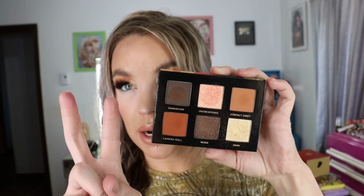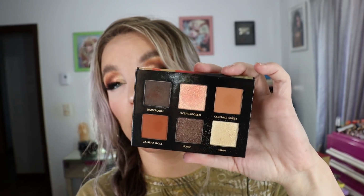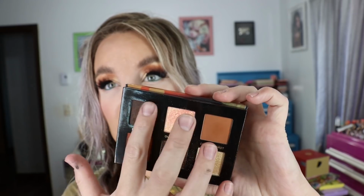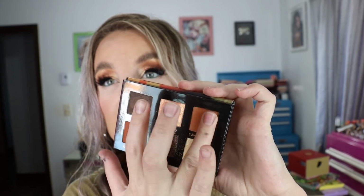And then the dark room shade up here is one of those kind of creamy mattes, which is not my favorite formula. I wish it was just a standard matte formula. Sometimes I find that these are a little bit difficult to work with, both blending and picking them up on a brush. But that is a creamy matte shade. Oh, wait till you guys see how beautiful this color is. It's really stunning.